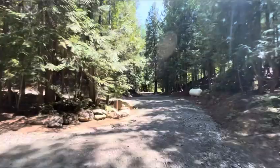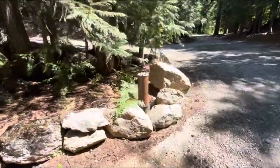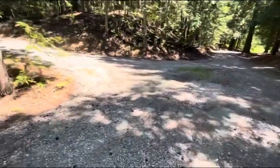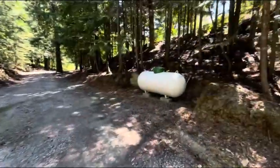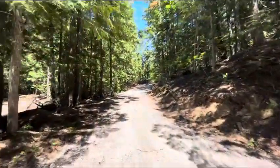So, as you can see, it does round about here, so you can turn around vehicles. Here's the well cap. Now, it can be powered automatically, but there is a 1,000-gallon holding tank underneath the house that they typically just manually pump when it gets low, so that you're not wasting power. 250-gallon tank that is rented. That's very cheap around here, so it's the most common way to do things.